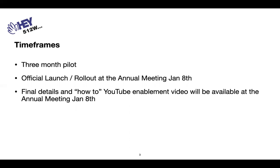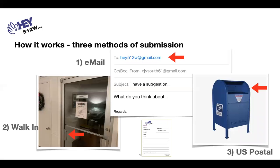A little bit about timeframes. It was agreed upon that we try out this new program for 3 months, and at the end of 3 months, we would take a look, both committee and board members, to see if there was value and whether to continue or not. The official launch of this pilot will begin at the annual meeting January 8th. Final details and how-to YouTube enablement videos will also be available at the meeting for you to review and to share amongst yourselves.